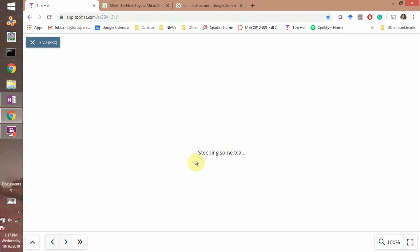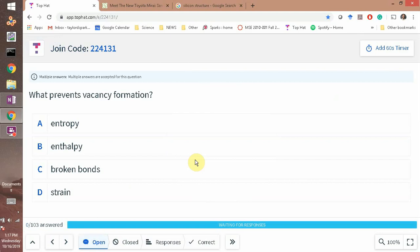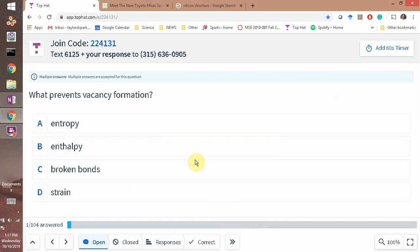All right, how about this one? So I've just said the following. I said that from an entropy standpoint, 50% of the sites would be occupied and 50% would be vacant. And that's not what we get in crystals. It's more like 1 in 1,000 or something like that are empty. So why? What's preventing it? A, B, C, or D?